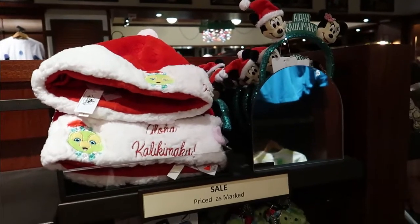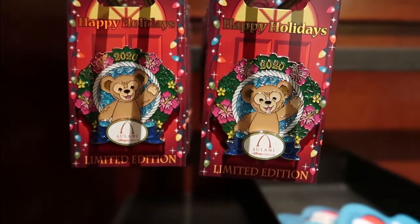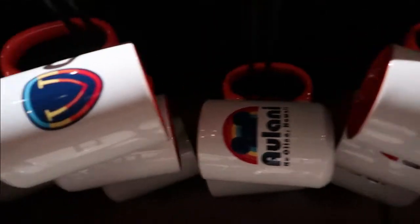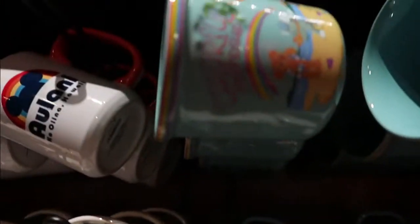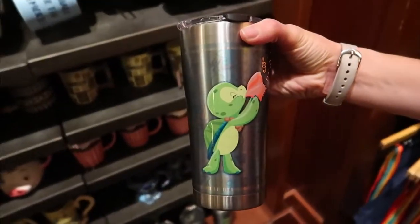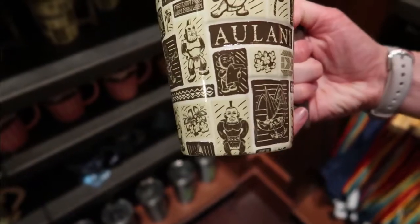We've got some Christmas merchandise here on sale. They're cute. Like the Aulani limited edition Duffy Christmas one or Happy Holidays. And here's our mug collection. That's so cute. It's an Aulani tumbler with Aulani on the back. This one is $34. The Aulani mug with the Minnie on it.